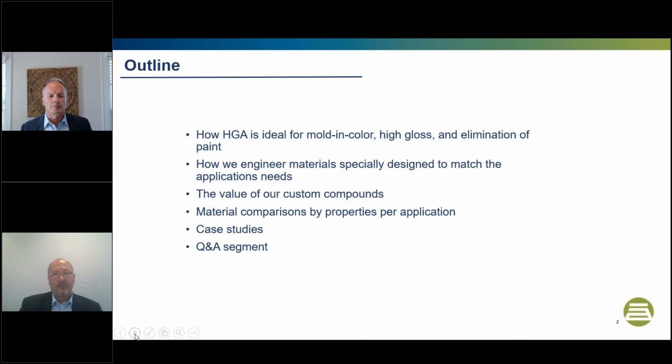Today, we will start with a brief introduction of our panelists and who Americhem is, followed by how our ColorFast HGA compounds can be a cost-effective replacement to paint, and how our structural compounds such as InStruc and InLube can increase performance as a replacement to metal. Then a material comparison by properties per application, and lastly, we'll take your questions.